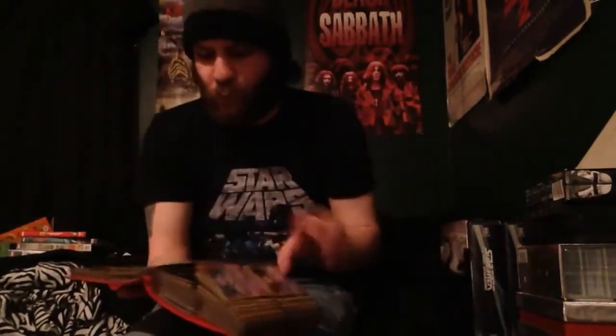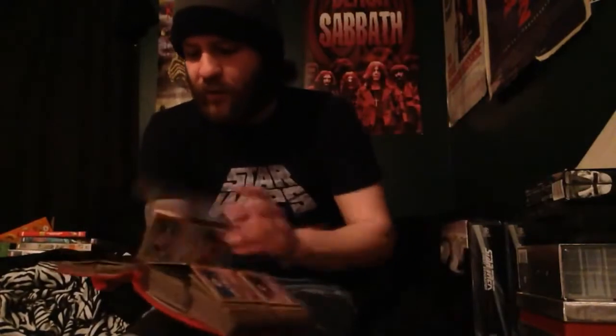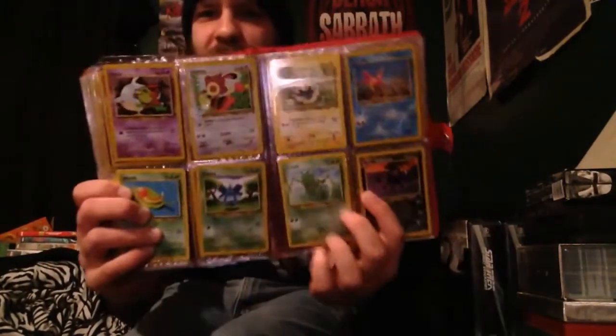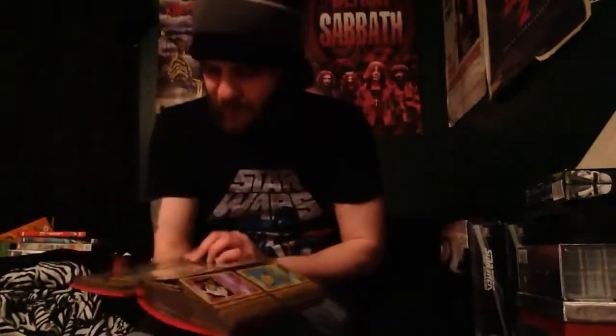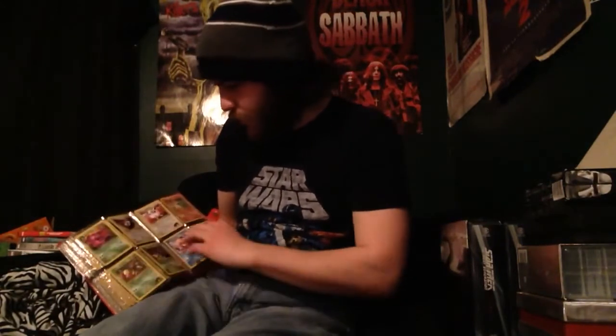I actually have a few more in my closet that I haven't put in this booklet yet. I had a much bigger booklet. I think I traded it, or I gave it to somebody or something. There's some Japanese cards in here somewhere.